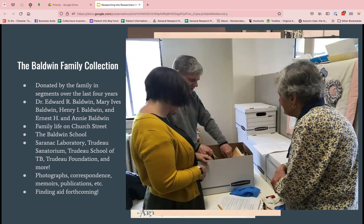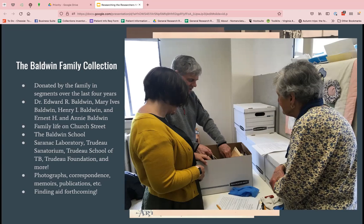You can tell it was a few years ago by my hair, but here I am with the family going over the first segment of the donation, which was 6 or 7 records cartons full of material. And there is a finding aid and catalog records forthcoming, but for now I want to highlight one item from the collection to give you an idea of the research potential that I see.